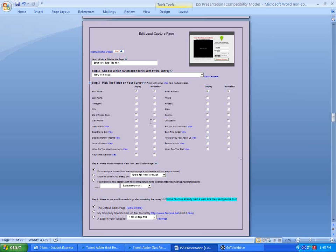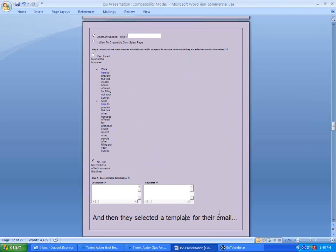If they wanted to have first and last name, city, all that, they can choose what they want. They choose where they want people to go after they see that. As a matter of fact, since Newview already had a website, they decided to send people from that first page that they created right to the first page of their website. But you can do it all kinds of ways, very, very customizable.